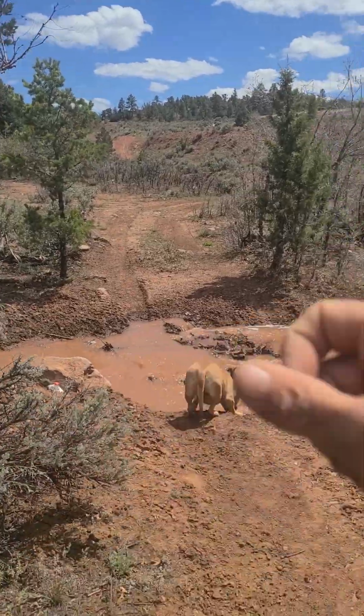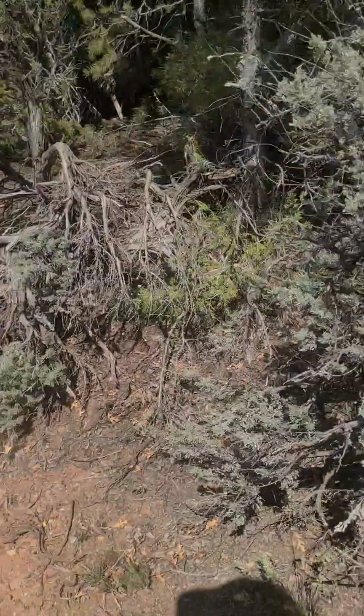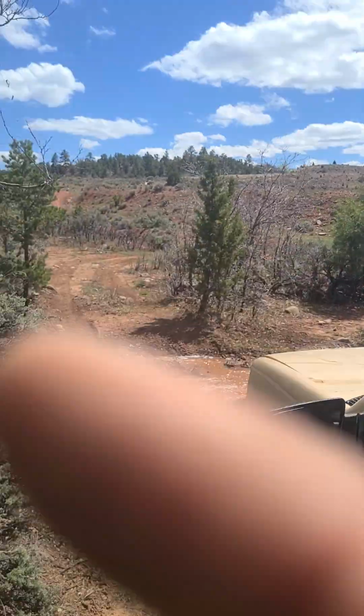See my milk in the creek? I should probably get something over it to keep it down so it won't get too warm in the sun, huh? What do I got? But anyway, yep, that's the mine.